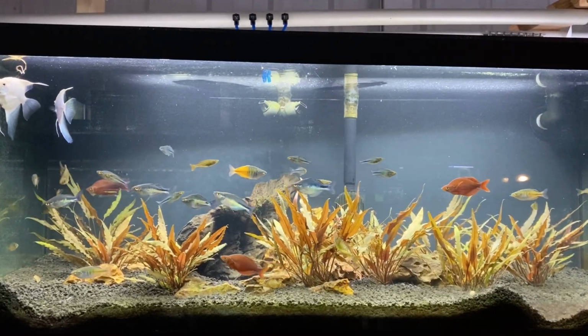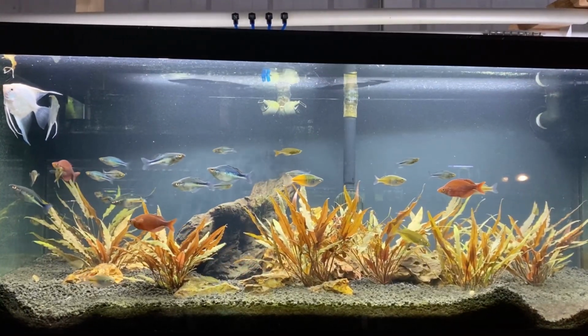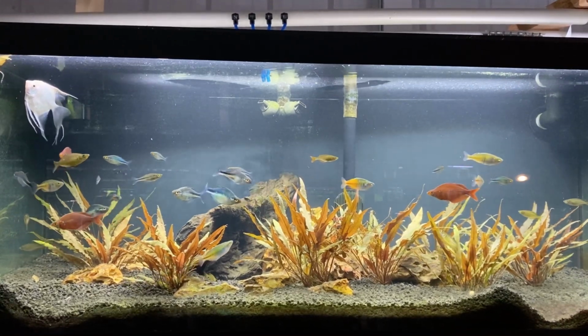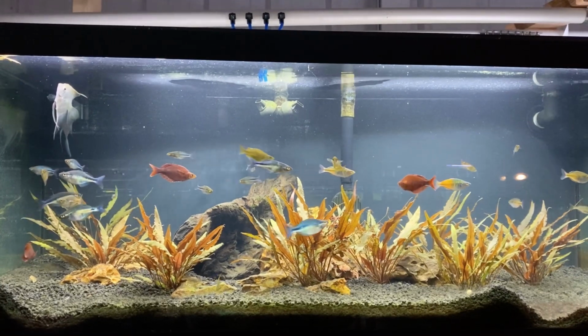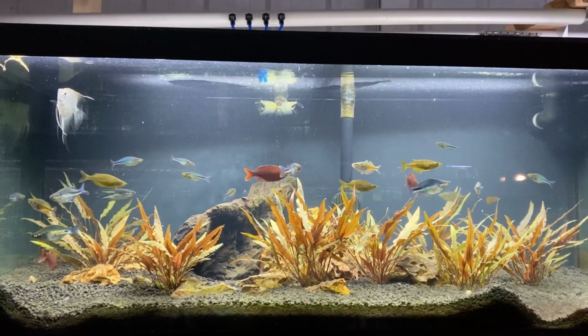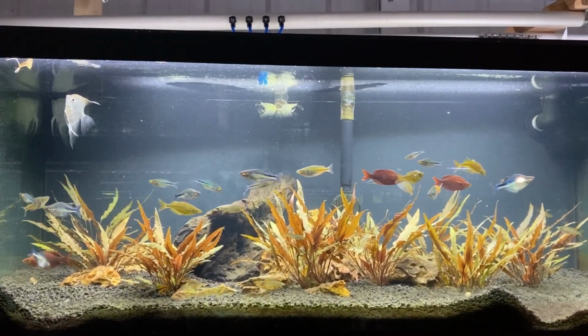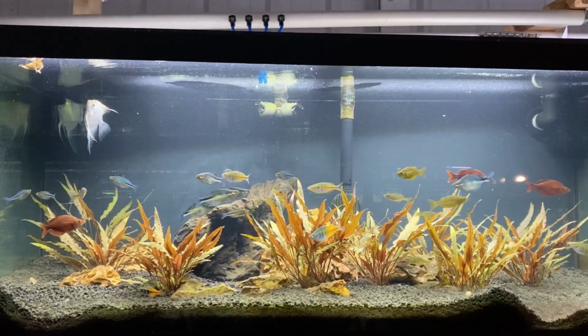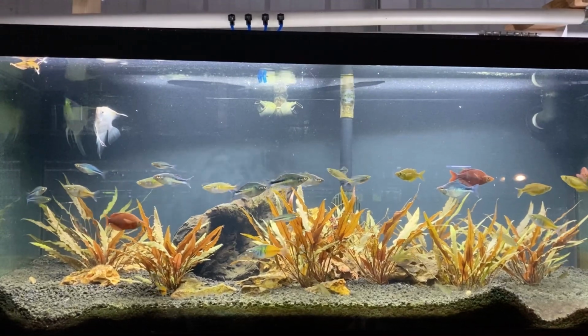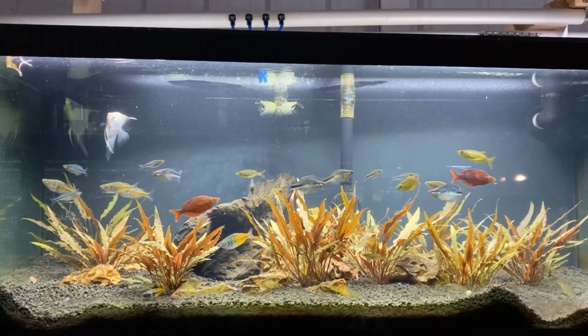This is our 75-gallon community display aquarium full of rainbow fish and 2 large male platinum angelfish. After we set this aquarium up, it quickly became one of our favorites. The plants you see are some kind of red crypt, and we're keeping 3 different types of rainbow fish in the aquarium: millenniums, turquoise, and bosemani.